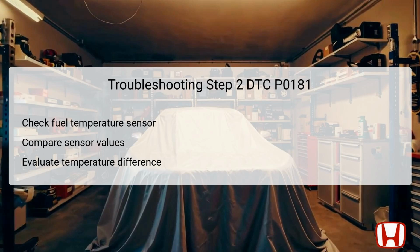If the values are within an acceptable range, it suggests the sensor is functioning properly, but intermittent failures may still be possible. In such cases, inspect for any poor connections or loose terminals, either at the fuel temperature sensor or the PCM. Ensuring a solid connection is vital to the sensor's reliability.